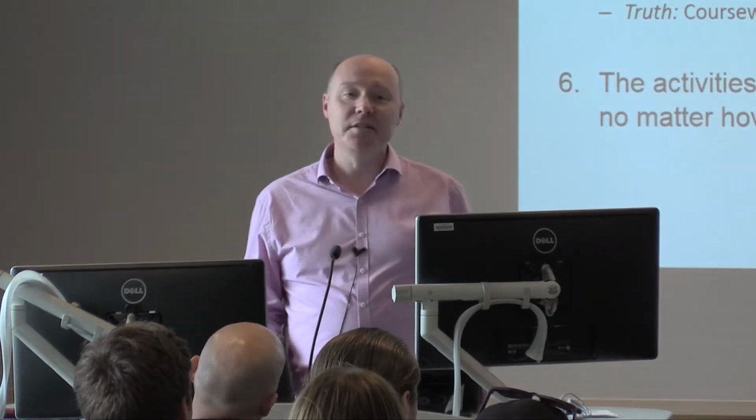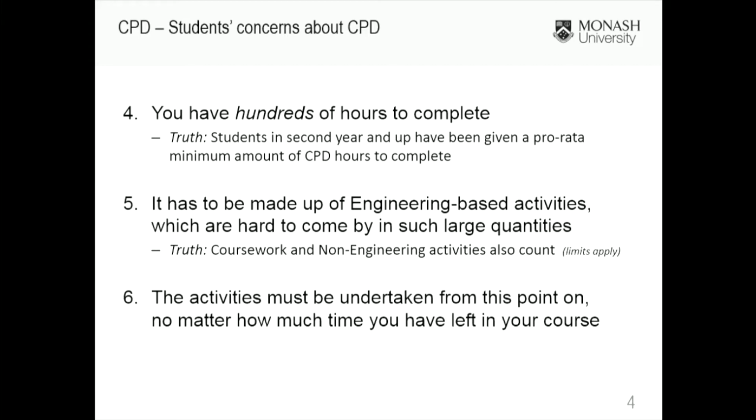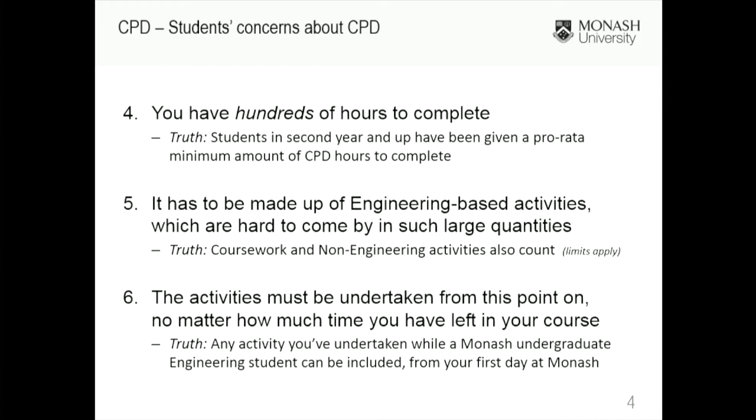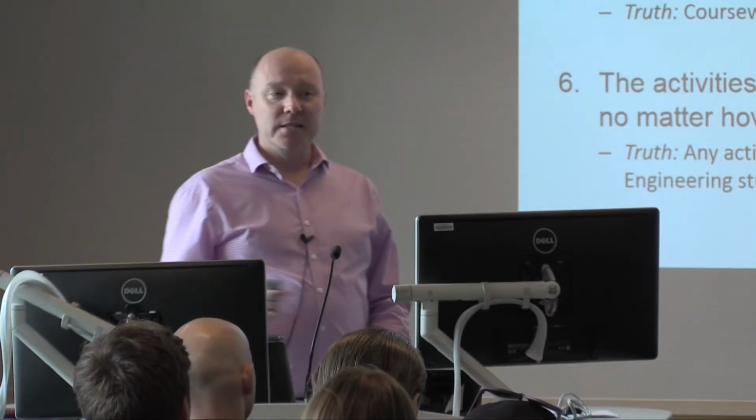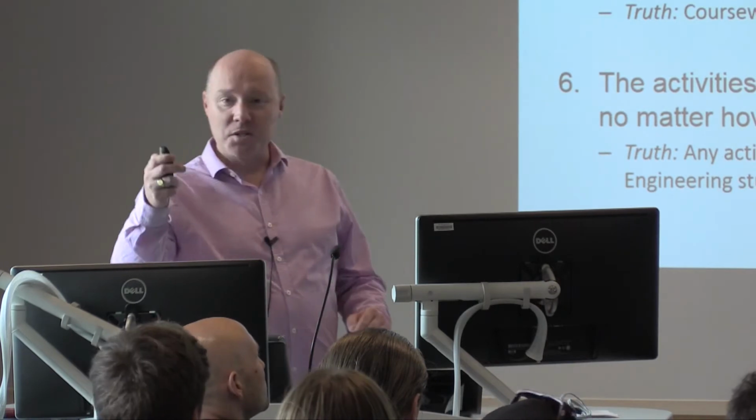And the last one I have here is that activities must be undertaken from this point on, no matter how much time you have left in your course. Naturally, that wouldn't be fair. It applies to anything you've done since your first day as a Monash student through till you're ready to graduate. So any activity you've done in that time, retroactively as well as what's to come, can be applied.